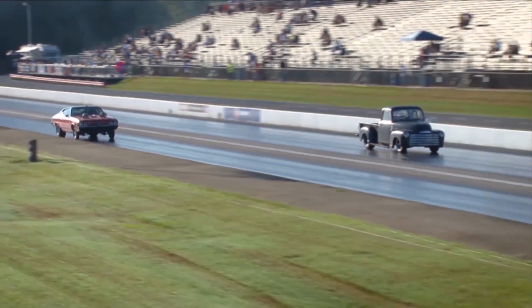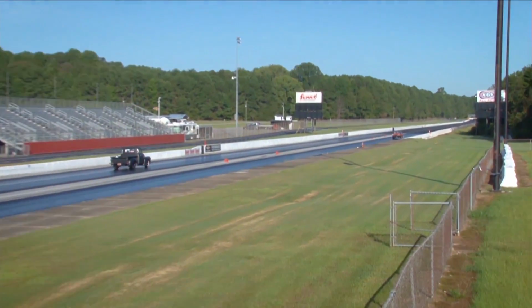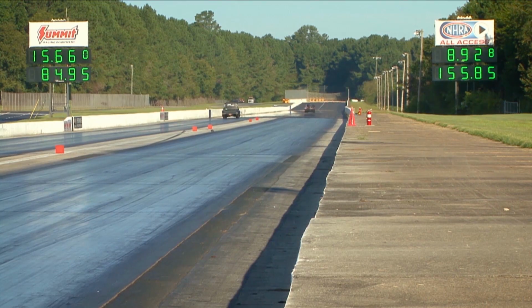Harry doesn't get complete hold of the track, but still goes 153, and at the eighth mile, 5.79. He goes down the big end, finally 8.92, 155 miles an hour. That is what he has been looking for a couple days.